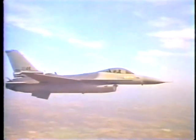Once you get the wheels in the well, you know, what we talk about, there's nothing better. And this airplane just gives you that much more freedom. It has the power to get in and out of situations, and you can turn on a dime, and it's just one of those airplanes that every pilot dreams of flying.